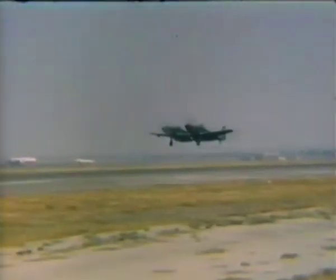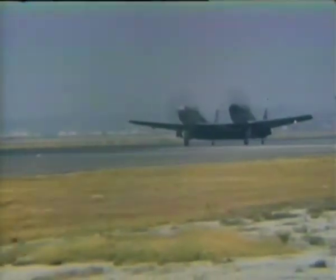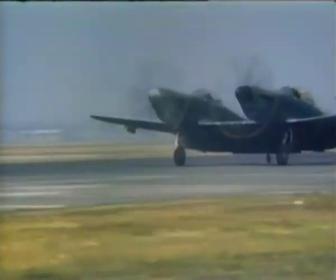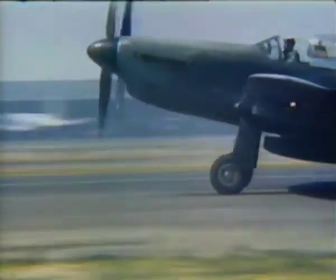The North American Twin Mustang. This World War II fighter was actually two Mustang fuselages and cockpits, joined together by one wing. The pilot sat in one, whilst the co-pilot navigator was in the other.